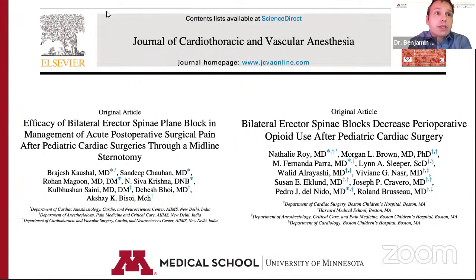The group found that erector spinae catheters showed a significant reduction in postoperative pain up to the 10th postoperative hour, but comparable pain scores at the 12th hour and beyond. There was a decrease in consumption of postoperative rescue fentanyl, and the group with the block had lower postoperative sedation scores and a lower intensive care unit stay.